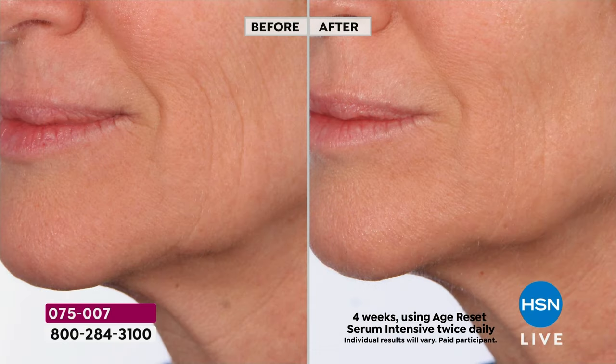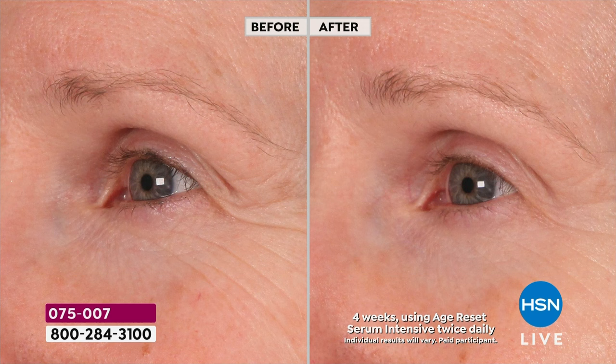When you see these, you see the difference. There's a reason why everything in the show is a customer pick. Look at the brightness. You've got brightness. You've got those deep lines and wrinkles. Where did they go? I have used this every day and every night for 20 years. It's had several reincarnations. Oh, I do have to tell you a little update on this one.